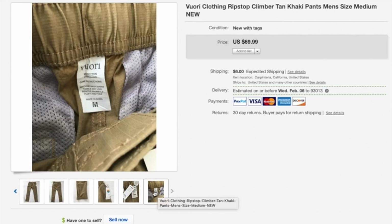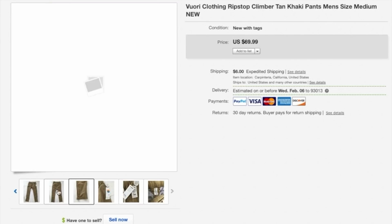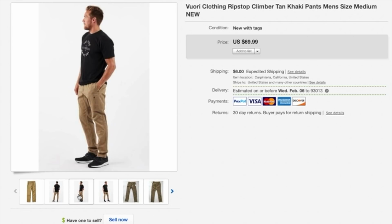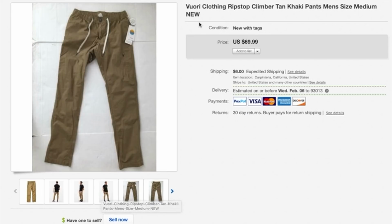I usually don't use a lot of stock images, but because these pants just look really boring without the stock images, I just wanted to include them to make them look a little better, make my listing stand out a little more. And like I said, they sold for 60 bucks and it only took about 2 or 3 days.